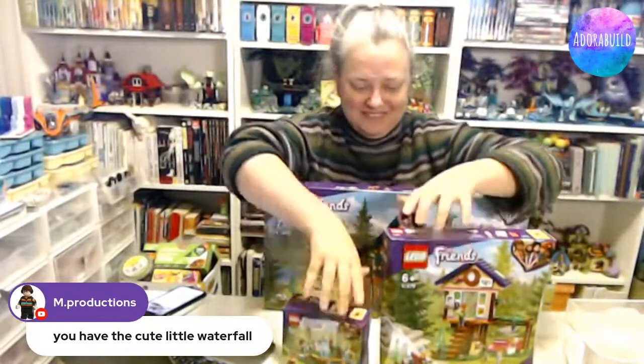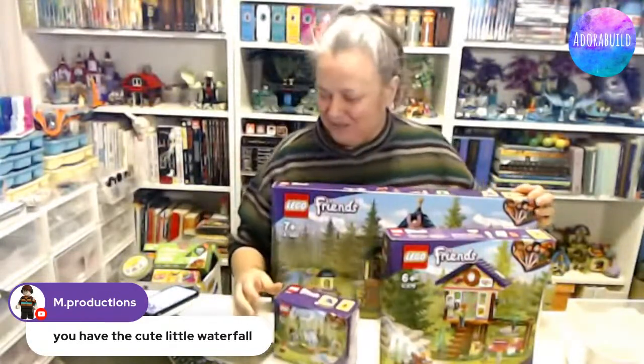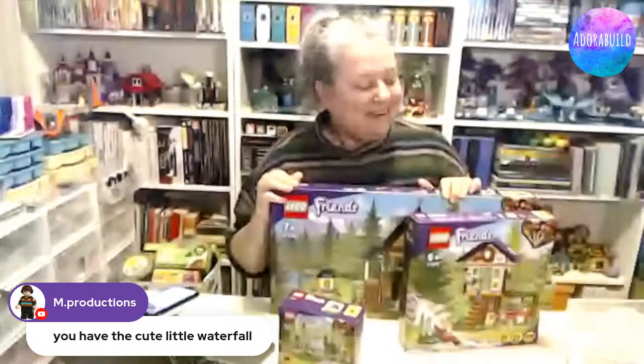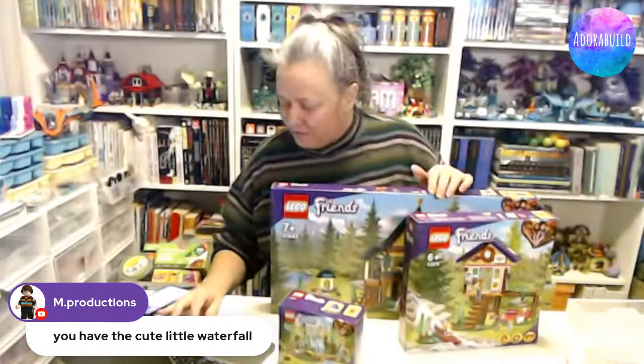Let me know which ones you guys want to build first. It seems like Em's already mentioned the waterfall, and I'd be quite keen to start off with the littlest set today. But if anyone feels particularly enthusiastic about a different set, happy to go with the flow.